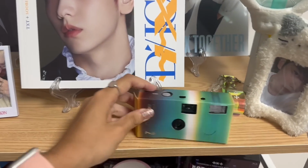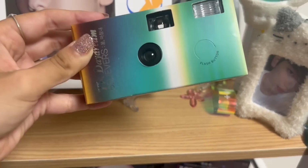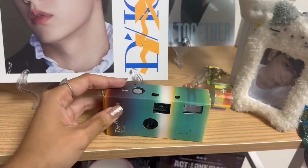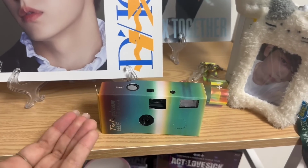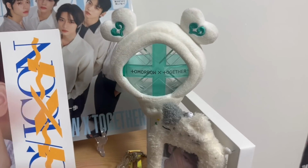Then we have the little Hybe Daydream Believers camera for TXT. I did bring this to Japan. I did only take one photo on it, so now it's just a part of my shelf, and I'm probably never gonna use it again, but who cares? Then obviously we have my Moa Bong, the little hat that they released for it. I don't even know how to describe that.